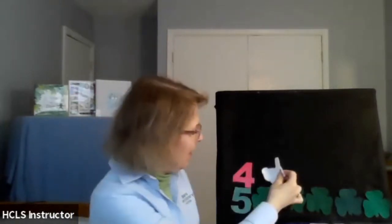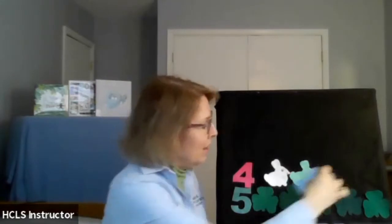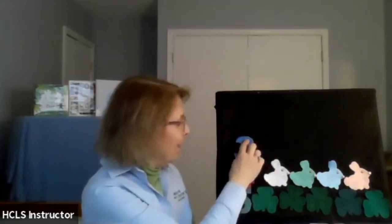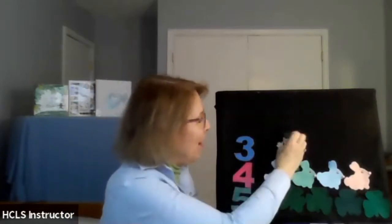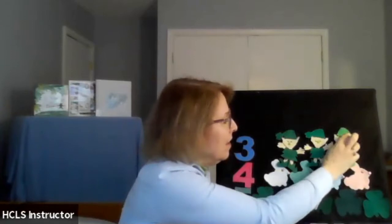Okay, next number. Four. Let's count bunnies. One, two, three, four. Four little bunnies hopping in the park. What's the next number going to be? Three. Three tricky leprechauns. One, two, three. Three tricky leprechauns wearing green caps.